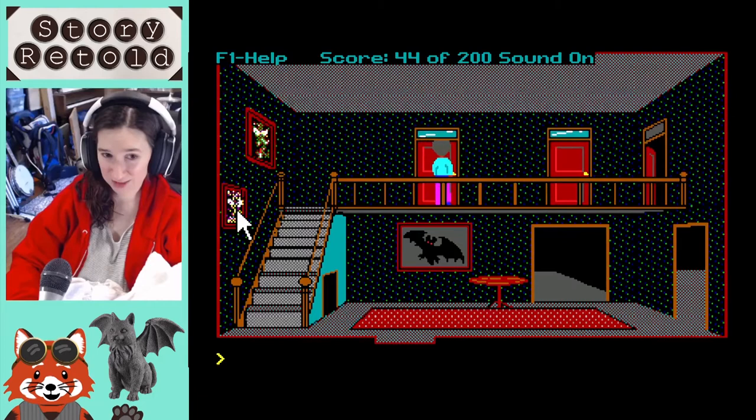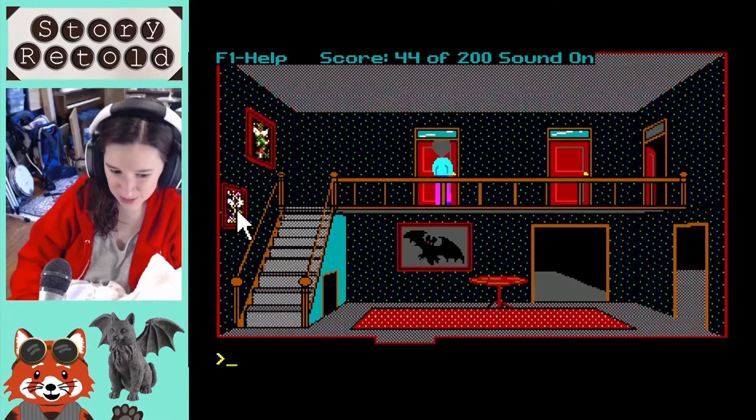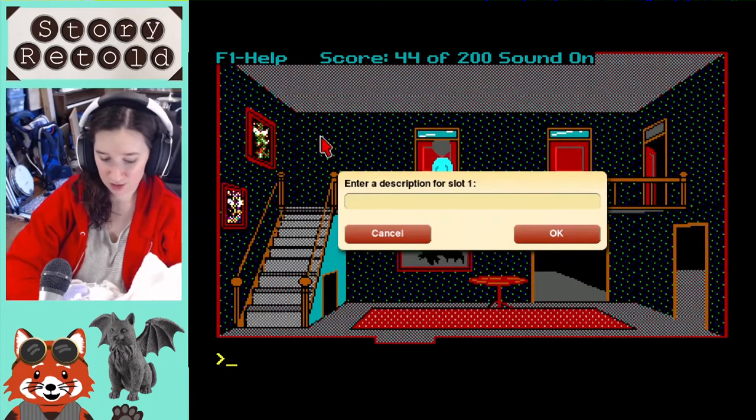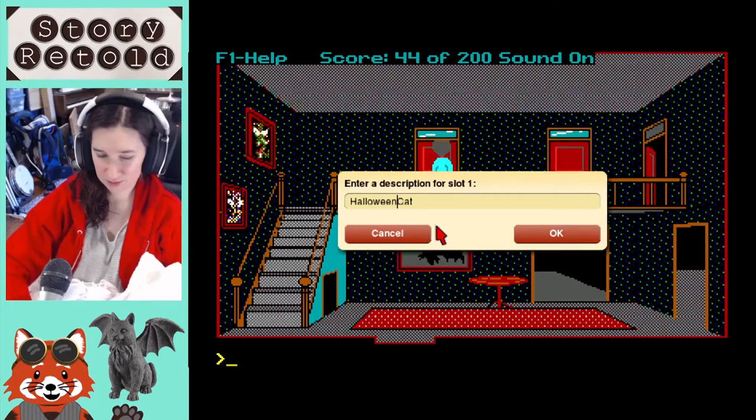Before I go through a door, I'm gonna save my game. How do I save it? F4. I don't remember this UI. This looks new. I don't remember ever being able to save my game. Okay, I don't know. Halloween cat. Whoop. Halloween cat. No, let's call it gargoyle cat. Not that it matters.